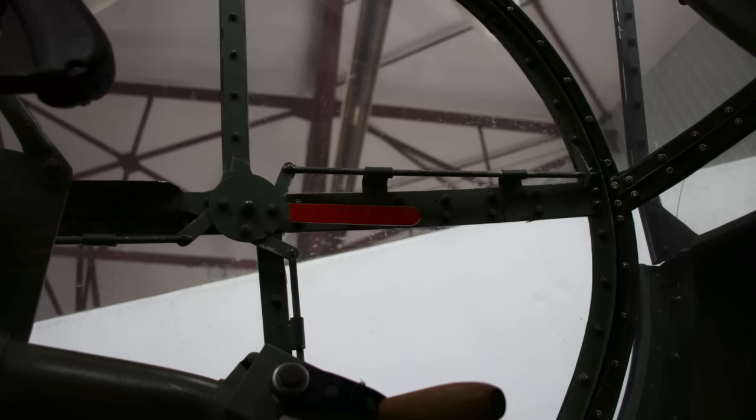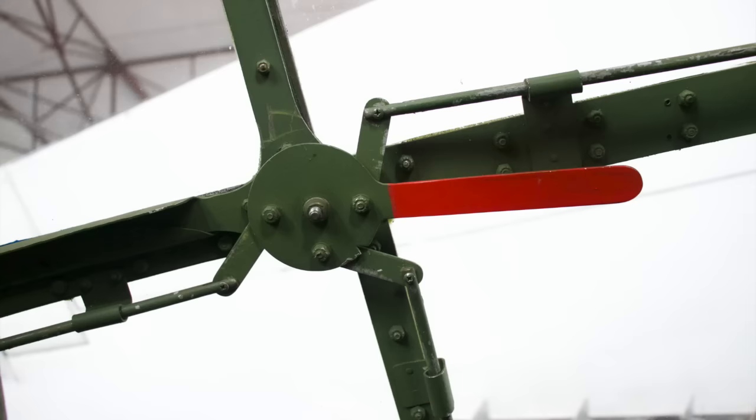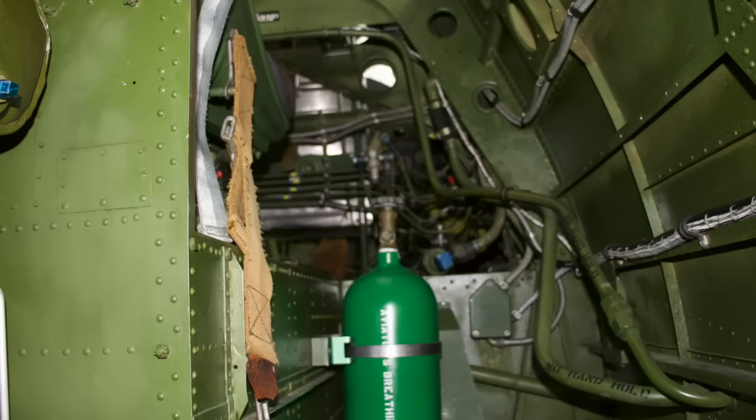In the event of an emergency and having to egress the turret, I can spin this handle and push the window out. Alright, I slipped down and out of the turret, so let's go ahead and move forward.